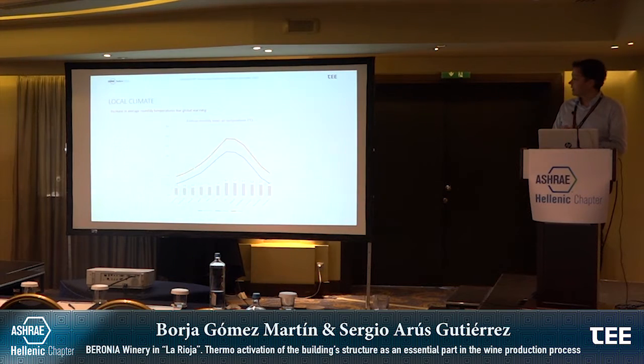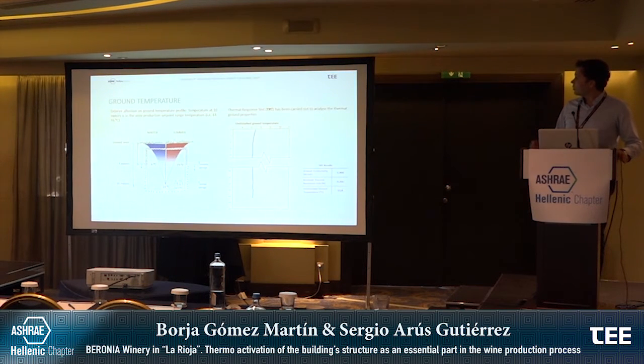So as Borja said, what we have decided is to use a system that is as passive as possible and to try to replicate what has been used for centuries in La Rioja. So trying to vary it as much as possible, and the areas that are not so varied, which is this upper slab, we are going to use a TAP system, which is a thermally activated structural system, combined with a geoenergy system.